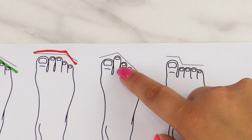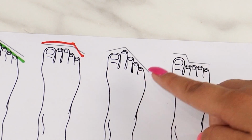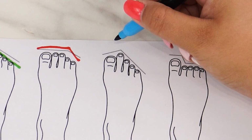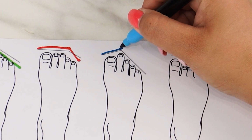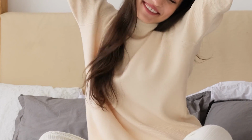Greek feet are less common. The second toe is the longest, which often causes those with this foot shape to be self-conscious about their appearance. People with Greek feet are very active, dynamic, and capable of spreading their enthusiasm to everyone around them.